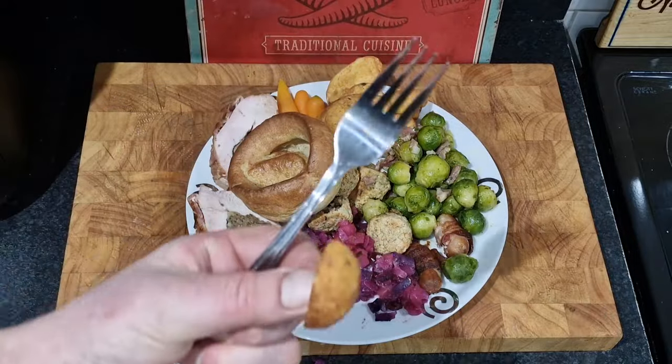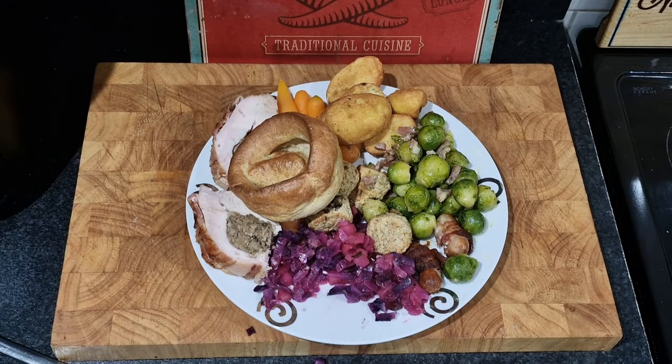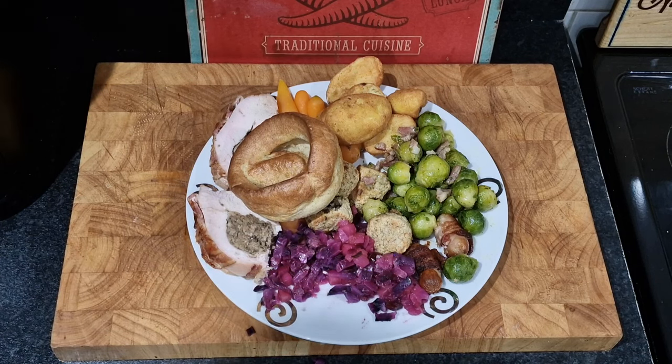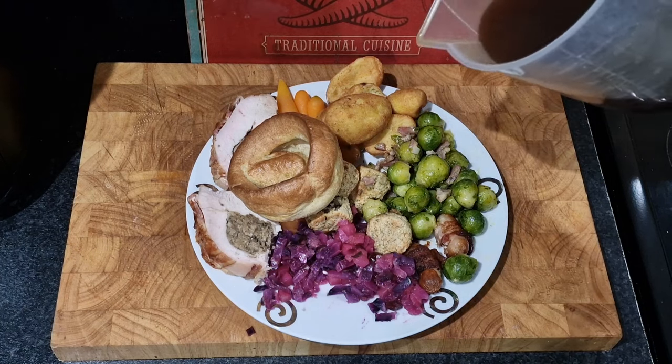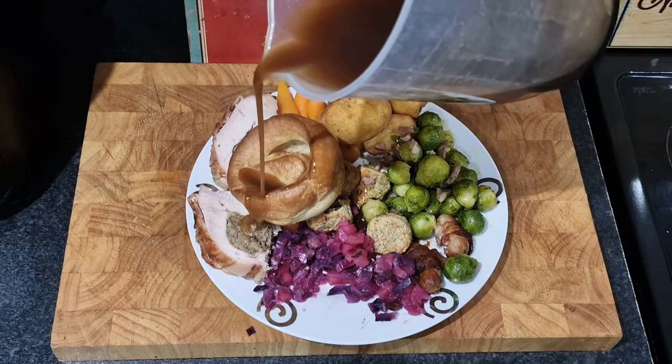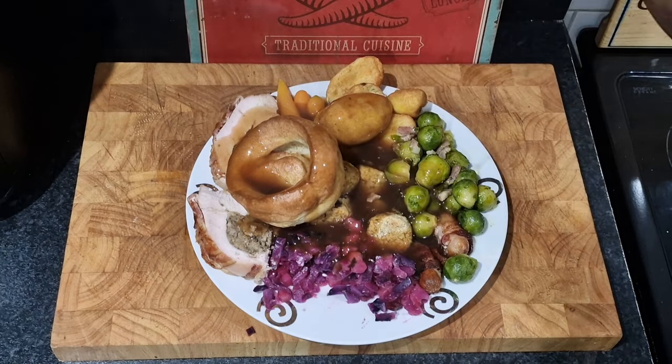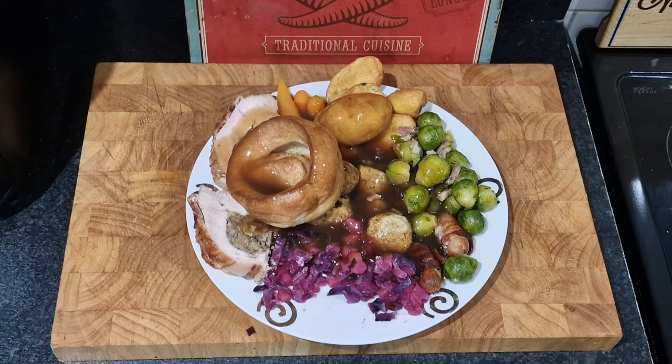And her Aunt Bessie's roast potato. All right, but not as good as your own. Got red cabbage all over the top here. Red cabbage, red onion. But, do you know what that's missing? It's missing mash, and most importantly, it's missing this. Lashings of Bisto gravy. Oh, now that is a proper Christmas dinner.